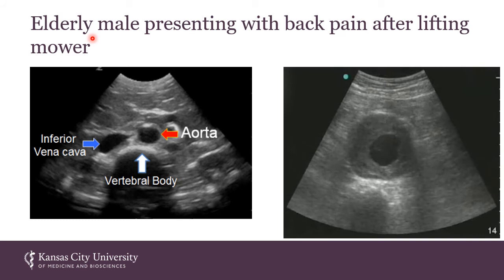And I was writing his chart up, getting him to be discharged, and I looked up, and as the nurse stood him up to get his clothes on, he became diaphoretic and almost passed out. And I'm like, oh no. And so I went trucking in there. I'm like, sir, go ahead and lay back down for me. And I put the ultrasound on him, and I saw something that looked very much like this.